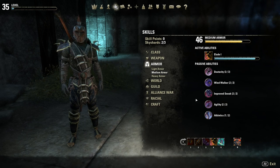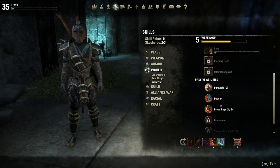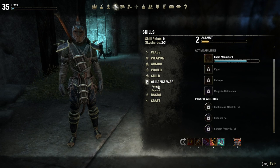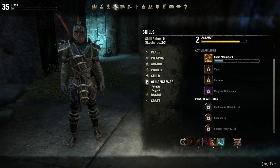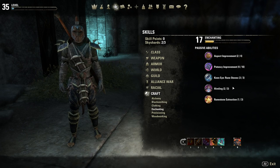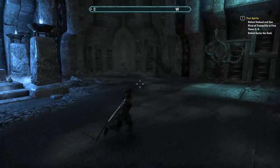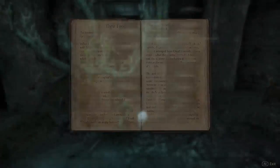Medium armor, I'm not putting points into any other armor. Werewolf is where I put whatever I can. Oh, somebody's coming over there. Fighters Guild is my main guild. Alliance War, I'm going to start. I just started putting points into support because I just started PvP. Racial, of course, and I do enchanting, which I might or might not drop, depending on whether I have enough points to cover all the stuff I want. Oh, Jesus.